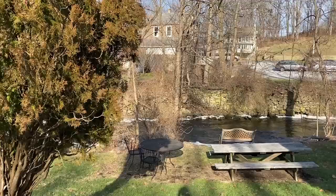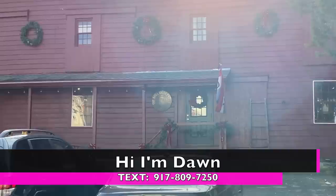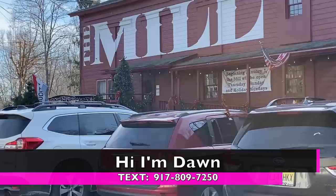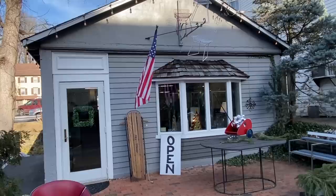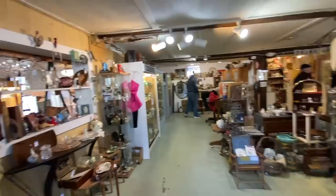You are looking at the stream that once powered the old water mill in Lafayette, New Jersey. It is now an antique mall called the Mill. It's huge. Every building around it has become antique shops. This is an ultra modern, with an E, mid-century modern place, which I absolutely love. And I did find vintage jewelry because that is what I do. I look for vintage jewelry to collect or resell.